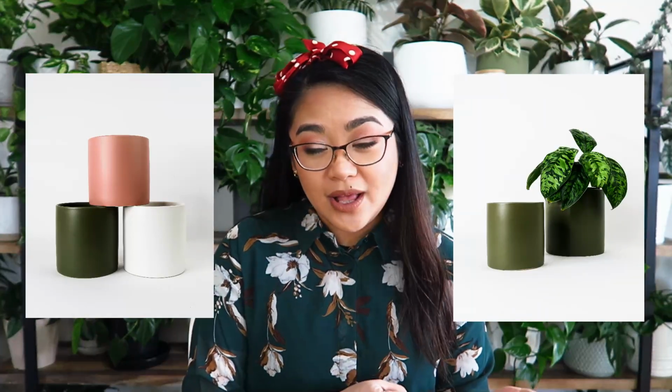I've got beautiful matte colored cylinder pots, which just go so beautifully in any space. I've tried to keep the colors neutral with white and more terracottas, grays, and I have added a couple splashes of color in there with a beautiful coral pink pot and a beautiful sage green pot as well. And then when it comes to something that's not just plain white, I've played a bit more with texture and patterns rather than just plain white pots.